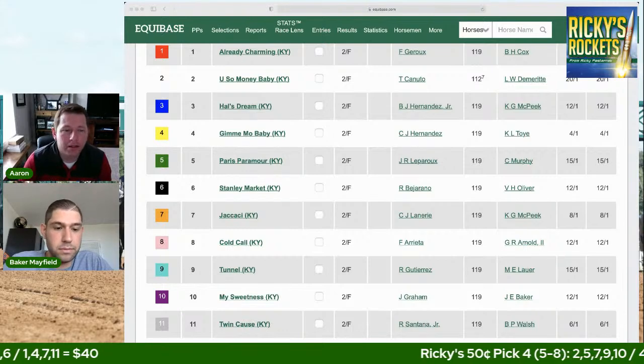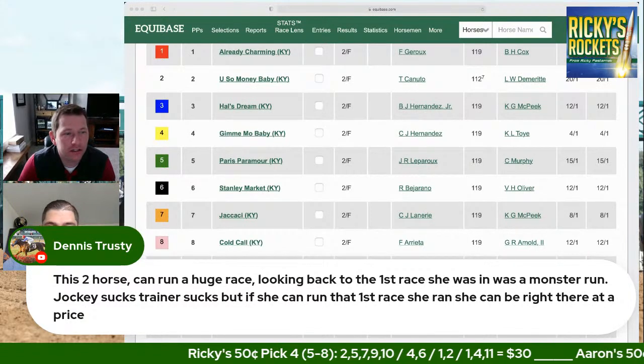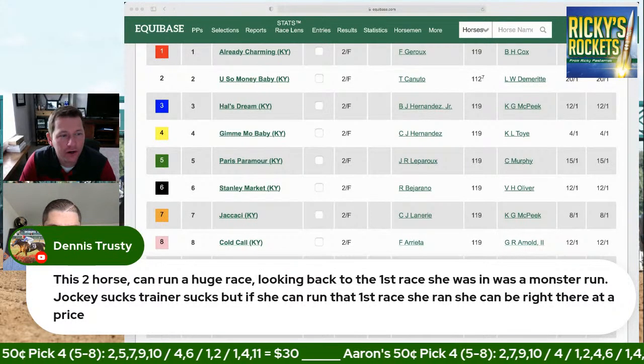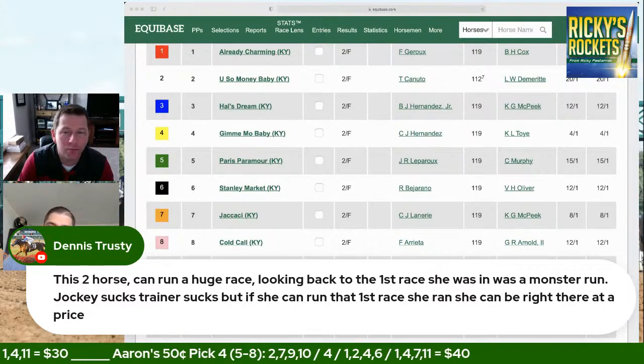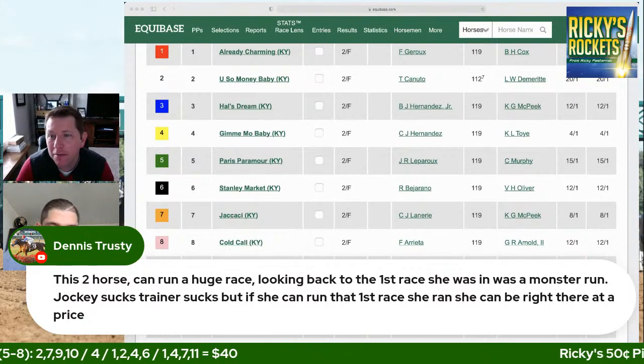All right, here's the comment that's going to make the robot's brain hurt. The 2-horse can run a huge race. Looking back, the first race she was in was a monster run. Jockey sucks, trainer sucks, but if she can run the first race she ran, she can be right there at a price. So there's Dennis's big comment here. The 2 is You So Money, baby.